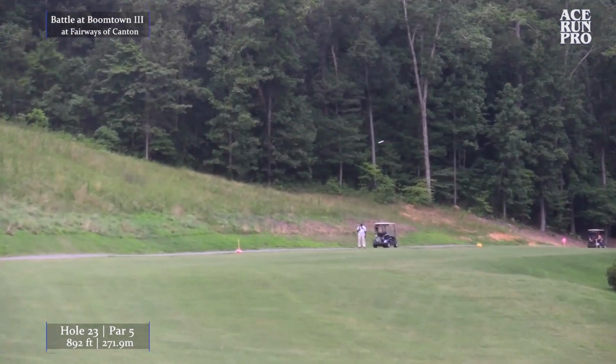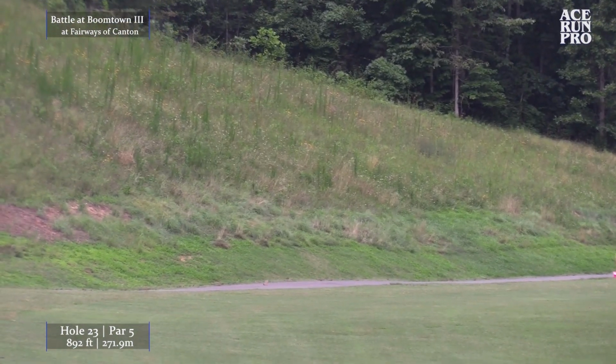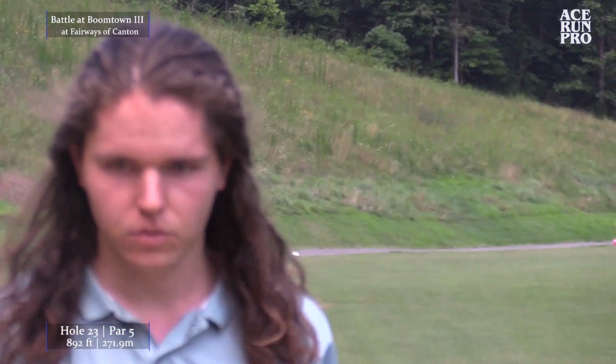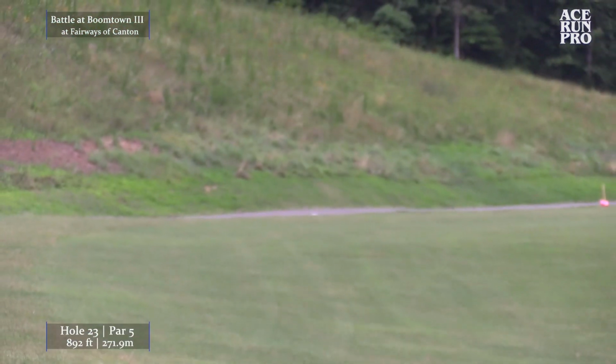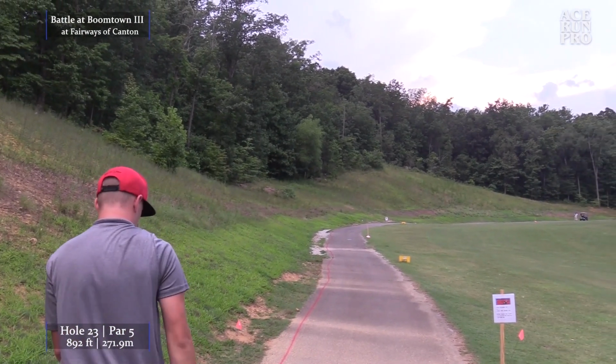Alden's got his up in the air a little bit as well. Let's see if this can dig. Oh, and it's soft. Yeah. And it's safe on the cart path.